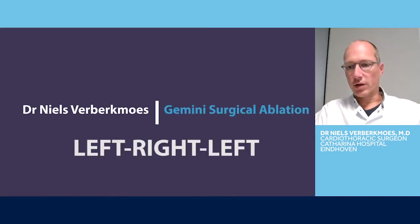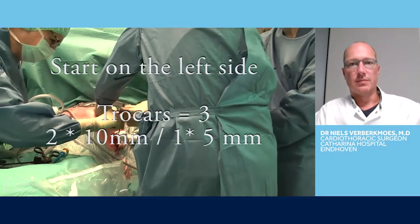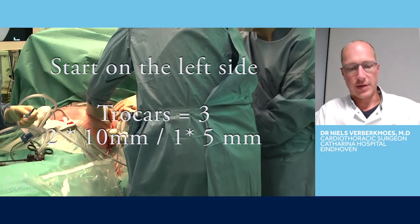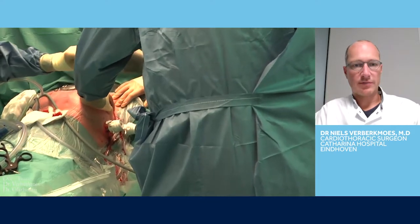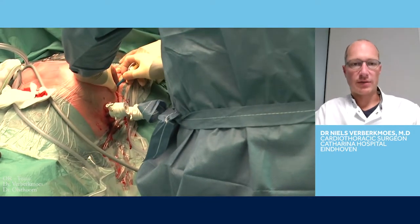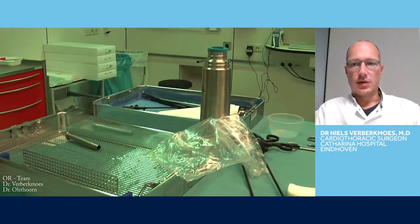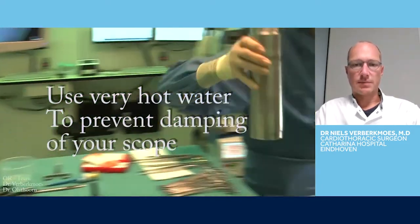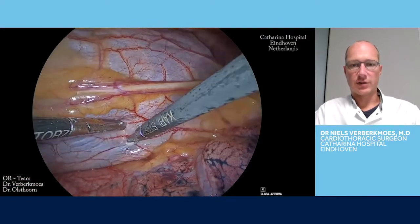I will guide you through the surgical procedure, which is a very short video of our procedure. There are some variations that you can adopt in your own clinic, but we believe this is the most safe, most direct, and best reproducible procedure there is with the Dzemali S. We start on the left side, and I believe starting on the left side is a more safe way to enter both sinus. We use very hot water to prevent damp on the scope. There are all kinds of strategies, but for us, this is the most effective strategy.